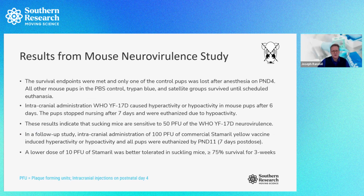So the results from this study were as follows. The survival endpoints were met. We had only one of the control pups lost after transient hypothermia-induced anesthesia on postnatal day 4. All the other mouse pups in the PBS control, trypan blue, and satellite control groups survived until scheduled euthanasia. Intracranial administration of the WHO reference vaccine caused hyperactivity or hypoactivity in mouse pups after only 6 days of dosing, and the pup stopped weaning on day 7 and had to be euthanized due to hypoactivity and to alleviate distress.